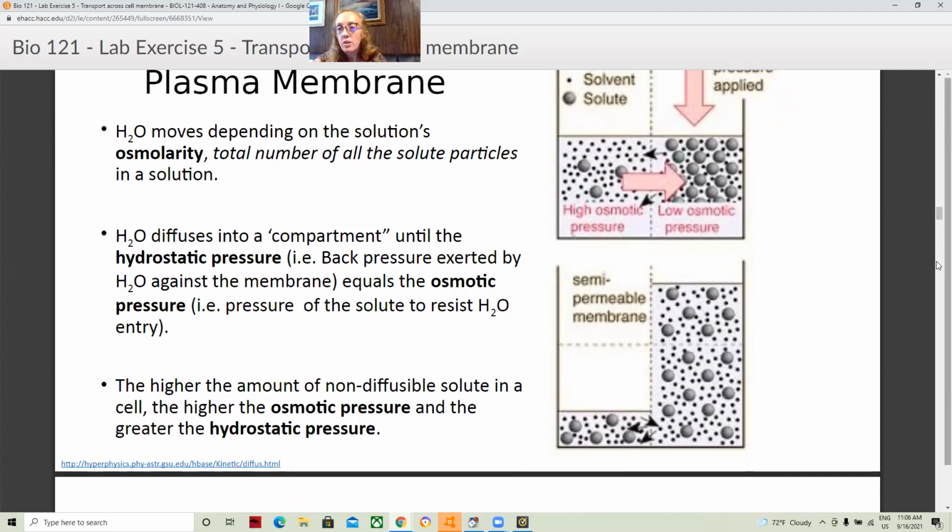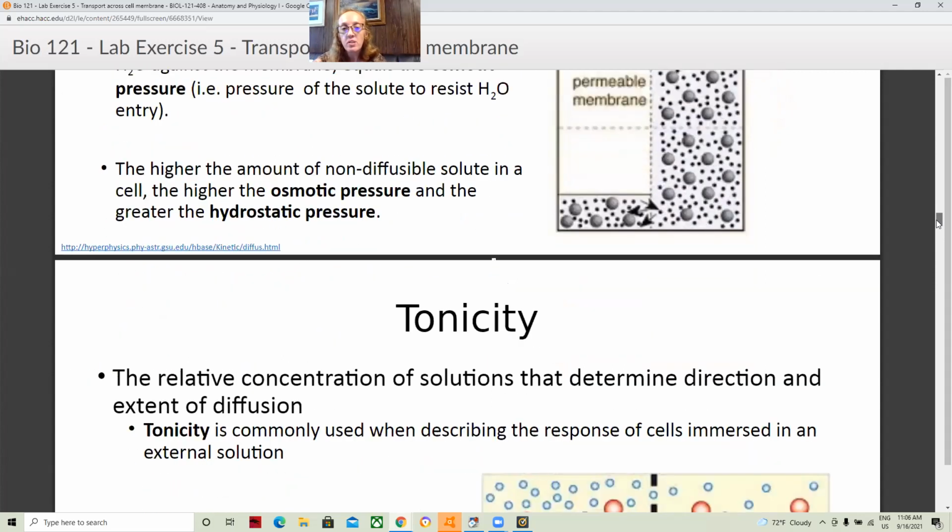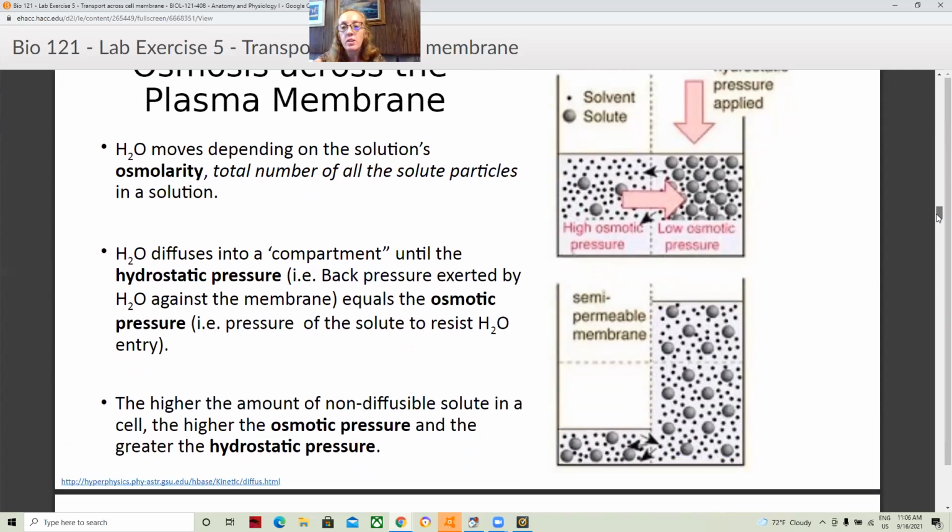And one other way to put this, let's see if I have another slide. No, I don't. Let me come back up to this one. So the osmotic pressure here, I have water moving, right? Water is moving from a high concentration of water to a low concentration of water or solvent. Actually, that's a terrible example. Let me put it here.